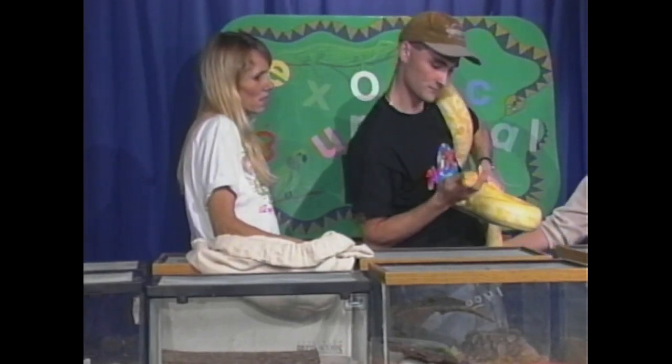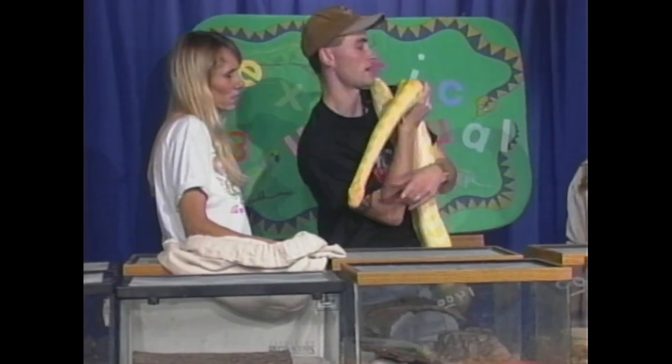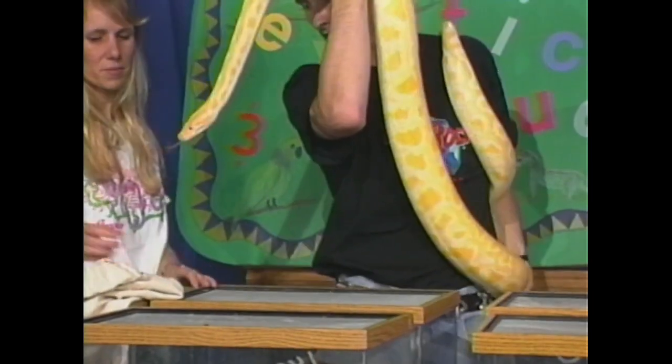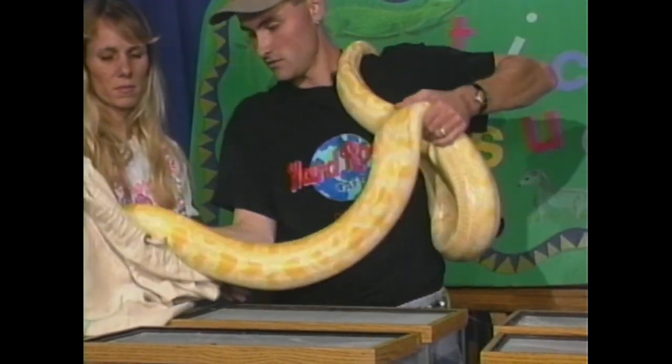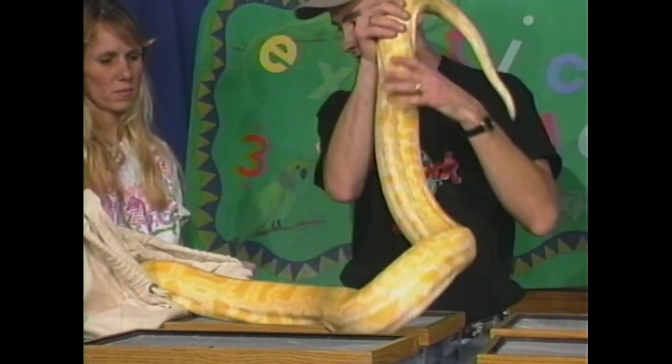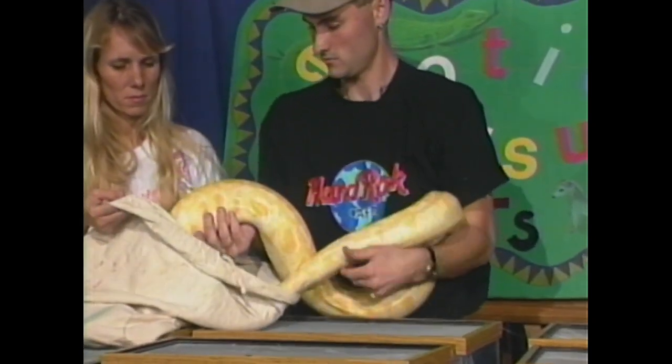Wow. And when they kill, they wrap around the rat, and when the rat tries to breathe, their muscles tighten more and more until the rat runs out of air, and that's when it's dead. Wow. Now people say snakes are slimy, but they're just smooth. Yeah, they get a bad reputation too. They're really pretty nice.